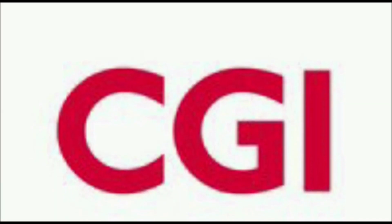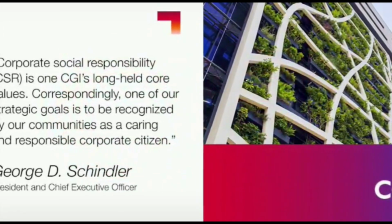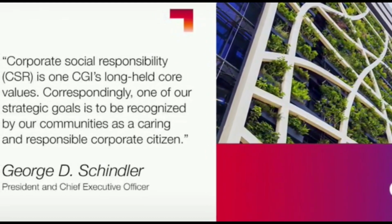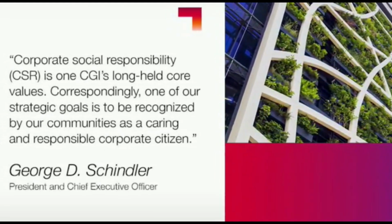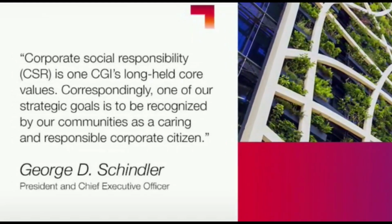Hi, my name's Katie from CGI. Eve has asked, how do you support schools? Corporate social responsibility and giving back to our communities is a core value here at CGI, and it's something that we as members endeavour to do continually throughout the year. But I'd like to give you some specific examples of what we're doing within the Gloucester office that makes more of an impact to you locally.